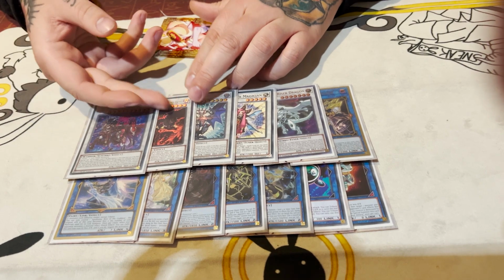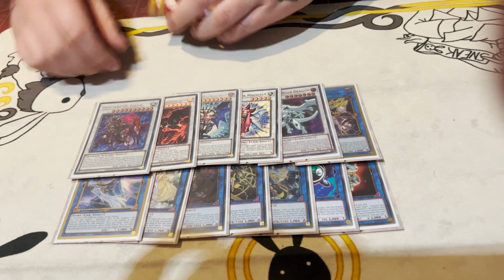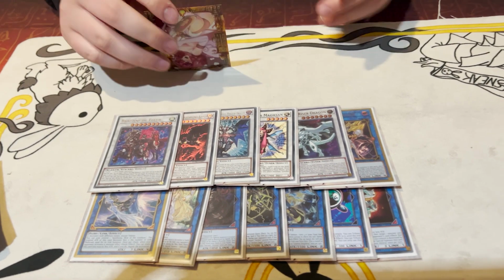After you bring out this Baron with this, there's no way they're coming back for the game, so it's just needed for the combo.